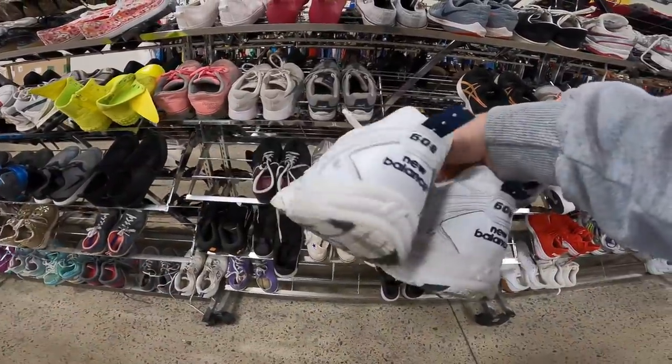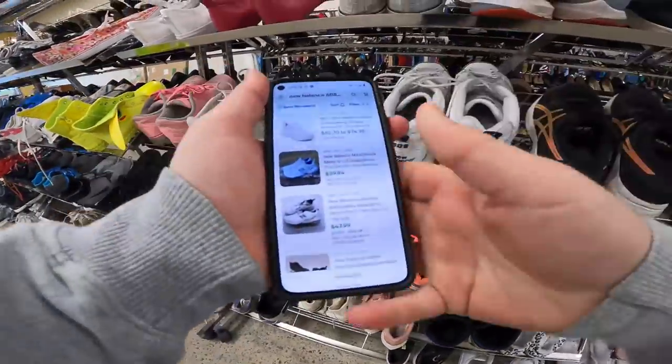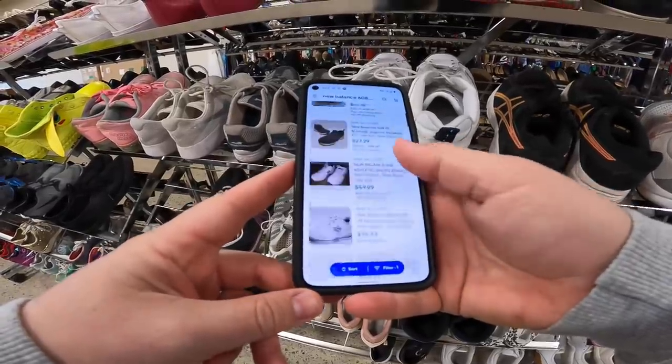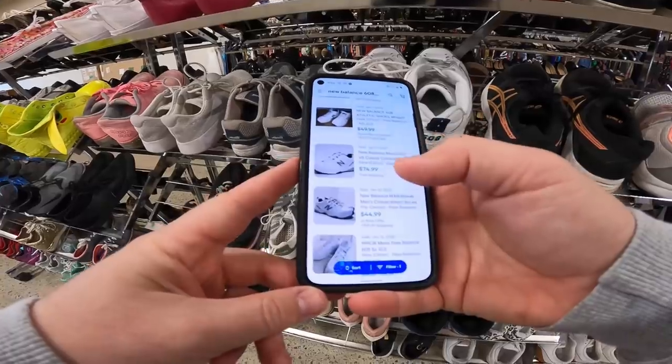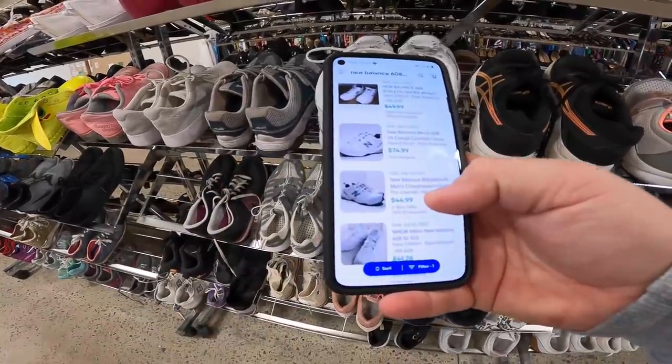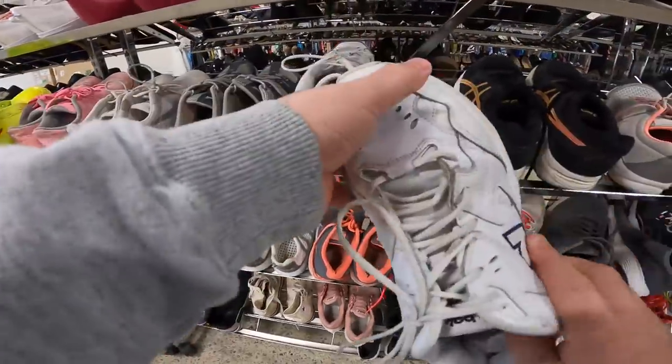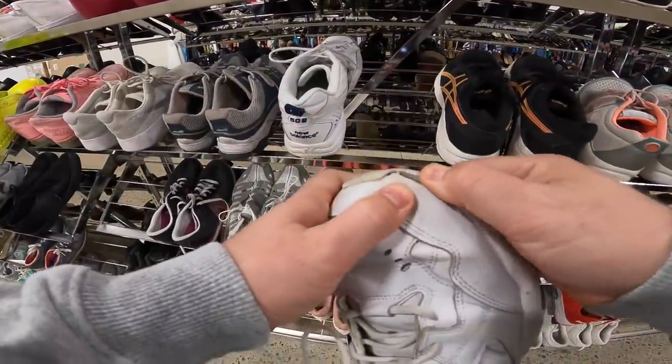But these actually sell pretty well. These are New Balance 608s. And even in pre-owned condition, like $40 plus shipping. 30 plus shipping. New, they sell for like 75. There's pre-owned right there, $44.99 plus shipping. So definitely be on the lookout for these as long as they're in good condition. Again, we're gonna pass on these. They've got some pretty good separation right there.